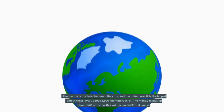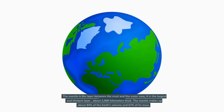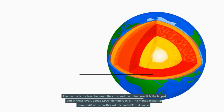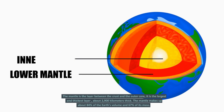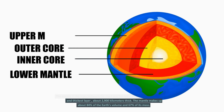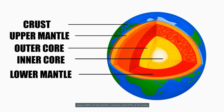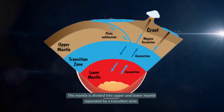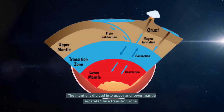The mantle is the layer between the crust and the outer core. It is the largest and thickest layer, about 2,900 kilometers thick. The mantle makes up about 84% of the Earth's volume and 67% of its mass. The mantle is divided into upper and lower mantle, separated by a transition zone.